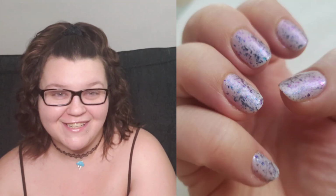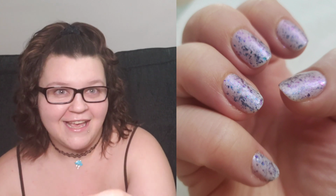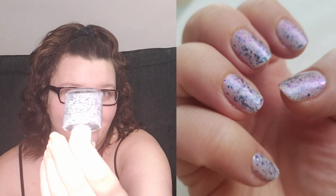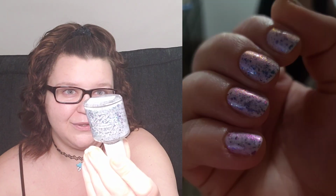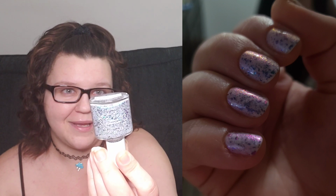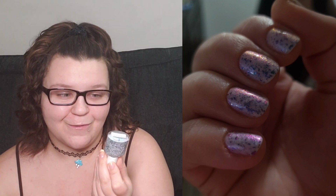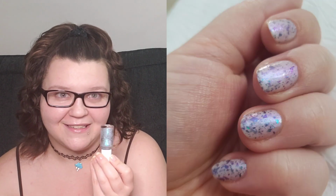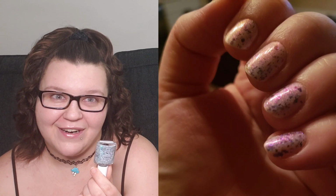The next one was a Great Lakes lacquer, and this one is called Freeze All Motor Functions. It is a beautiful crelly with all kinds of juicy shimmer. It goes from a blue to pink to purple, and then on extreme angles you get like a gold and green. There is like some ultra chrome flakies in here as well. It is such a beautiful polish, and I really enjoyed wearing this one.